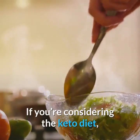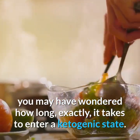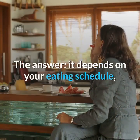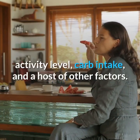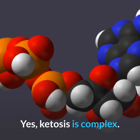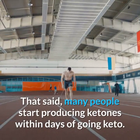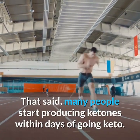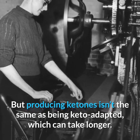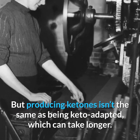If you're considering the keto diet, you may have wondered how long, exactly, it takes to enter a ketogenic state. The answer: it depends on your eating schedule, activity level, carb intake, and a host of other factors. Yes, ketosis is complex. That said, many people start producing ketones within days of going keto. But producing ketones isn't the same as being keto adapted, which can take longer.